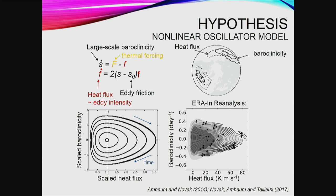So we've got a simple model that describes the very basic dynamics involved within storm tracks, and we managed to recover this behavior, at least on average, in the observed data. And this actually works in idealized models and in the Pacific. So this circulation seems to be a general property of the system.